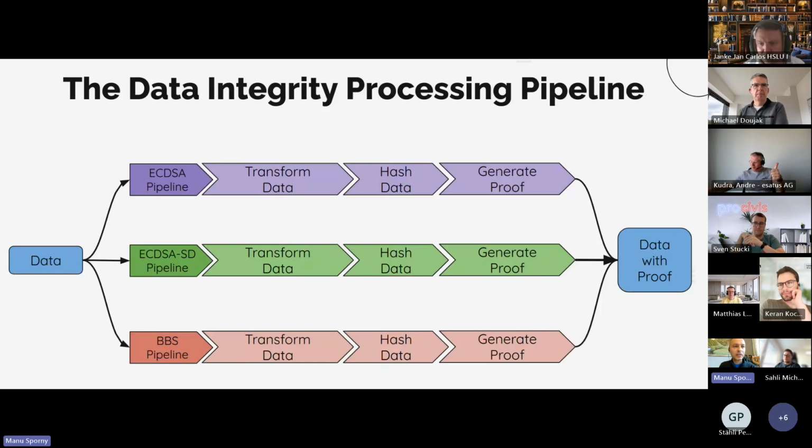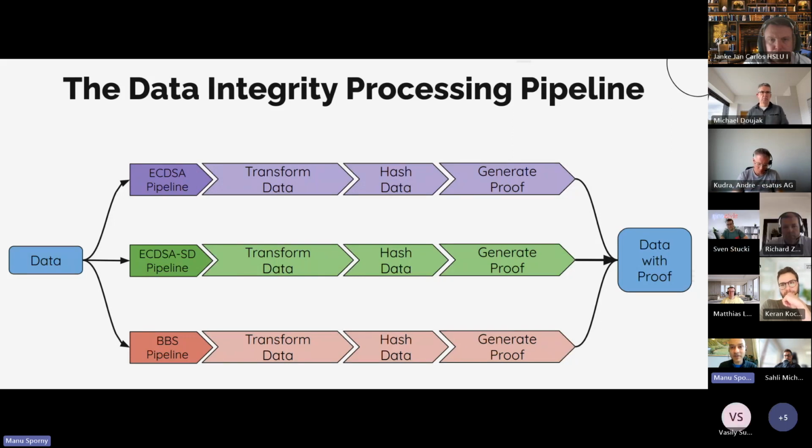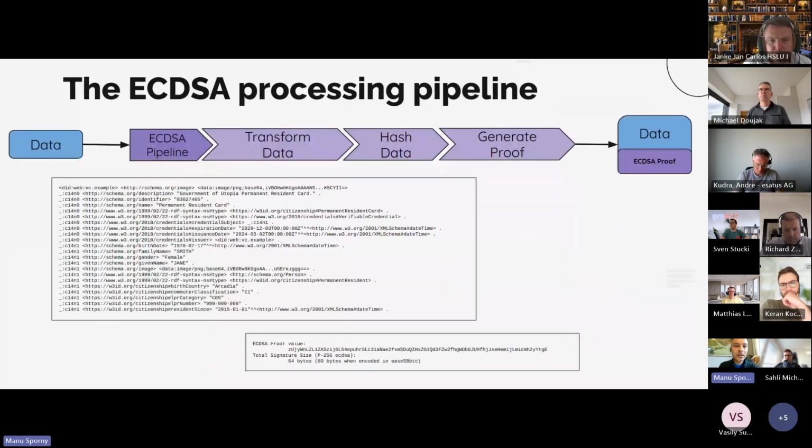Hopefully that's fairly clear. All right, so let's look at what each one of these processing pipelines looks like. I'm not going to go into excruciating detail on it, because each pipeline could take an hour to talk through. There are these details in the specification and other presentation decks. Let's look at the ECDSA processing pipeline.